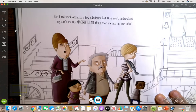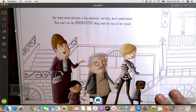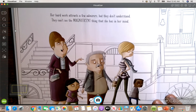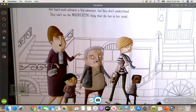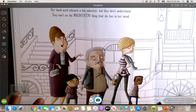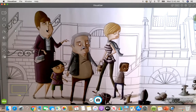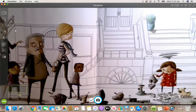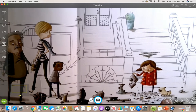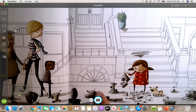Her hard work attracts a few admirers, but they just don't understand. They can't see the magnificent thing that she has in her mind. But they are seeing all her magnificent things and the ideas. And I think some of these people walked by her before, probably earlier today. And now you see parts of things all over.